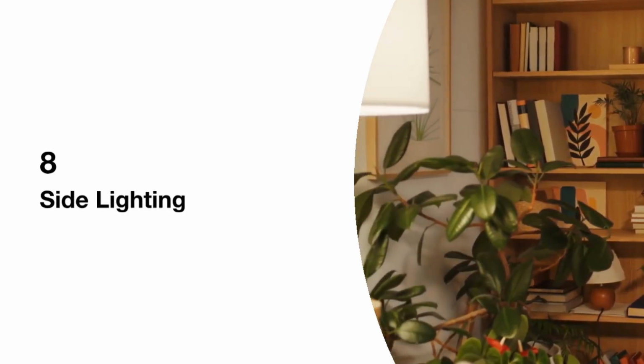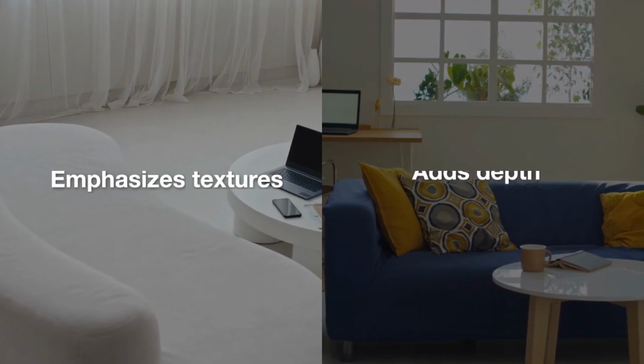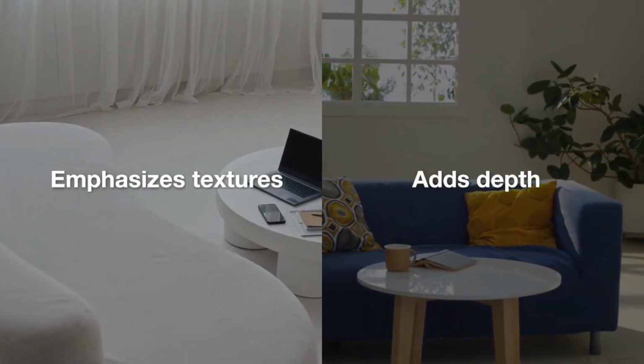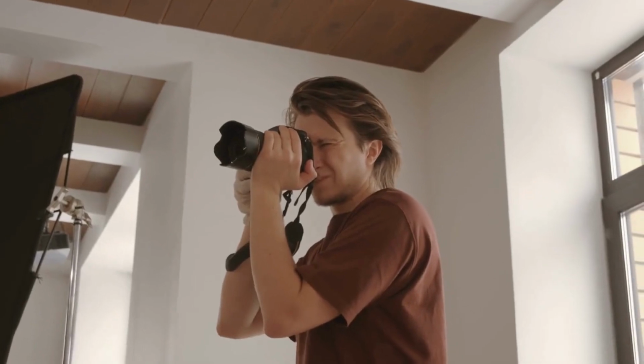Side lighting is another technique to try. When the light comes from the side, it emphasizes textures and adds depth to your photos. It can make your subject look more three-dimensional.